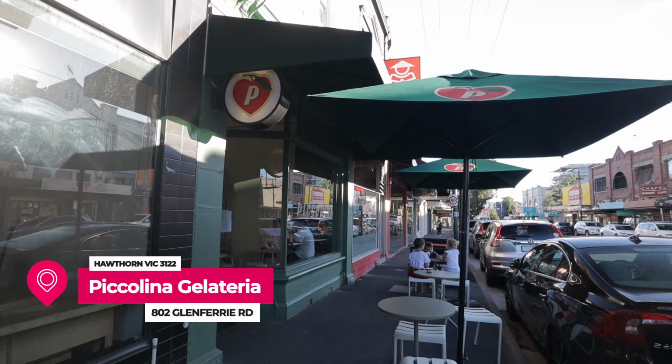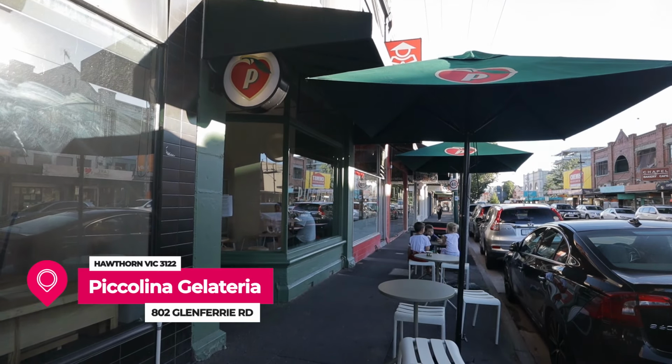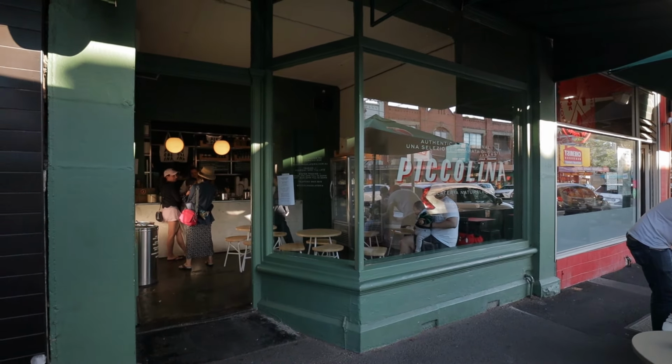Okay guys, now we are at the last stop of the best gelato shops in Melbourne. This store is called Piccolina. It's one of my favorites, one of Peter's favorites all the time in Melbourne. The store is very close to where we live. This is one of their branches in Horton.